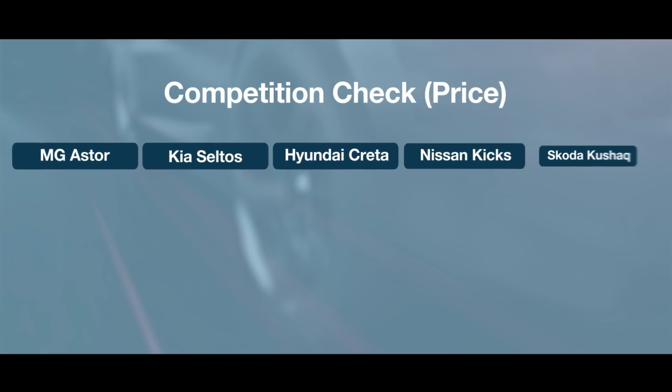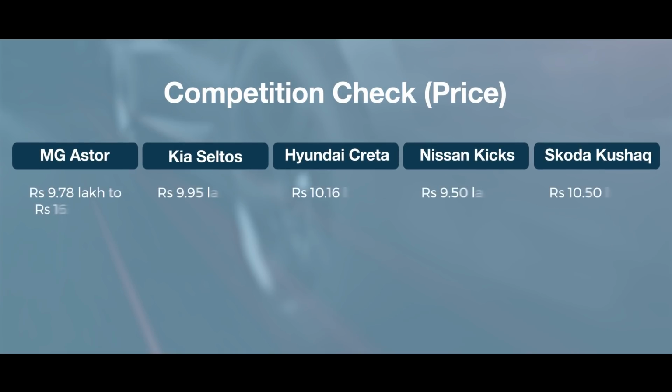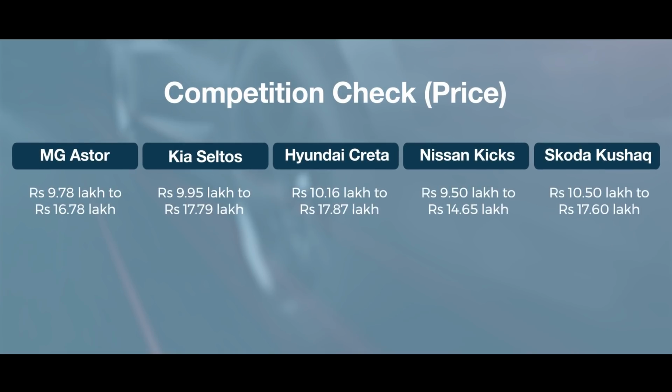Bookings for the MG Astor start on 21st October, and like all previous MG offerings, it starts its Indian innings with a smart introductory pricing. It's not only on par with its rivals, but it also undercuts them to a certain extent. So the MG Astor, in conclusion, is a very strong contender in a compact crossover segment, which is very difficult to overlook.